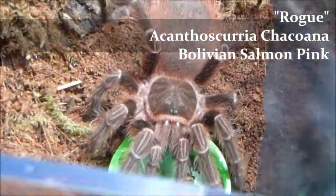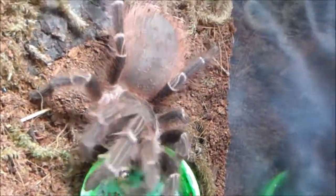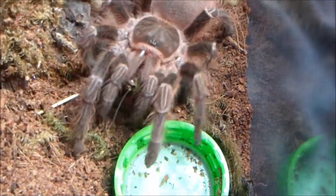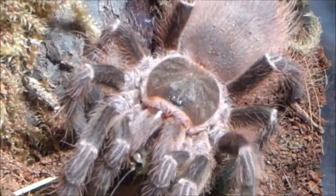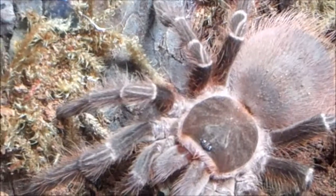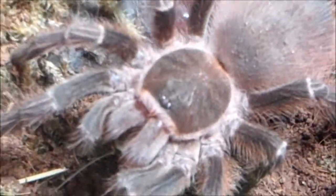Rogue, Acanthoscurria chacoana, Bolivian salmon pink. You can see the big rump there, and the very drab colors. She is in pre-molt. She's been in pre-molt for a while. She's literally due any week now. She's just got a little small cricket there just to keep her hungry. This is the first time she's eaten for me in a long time.